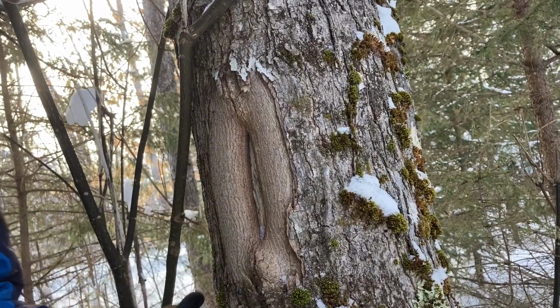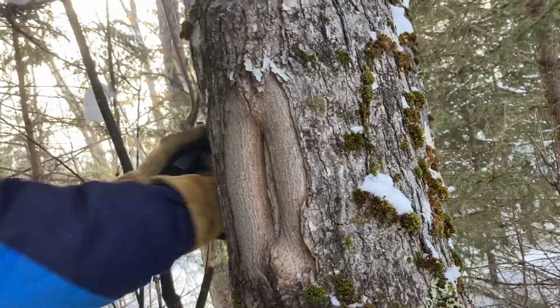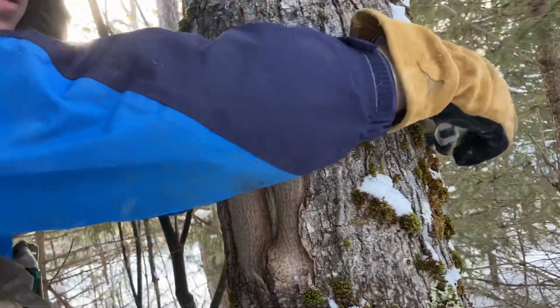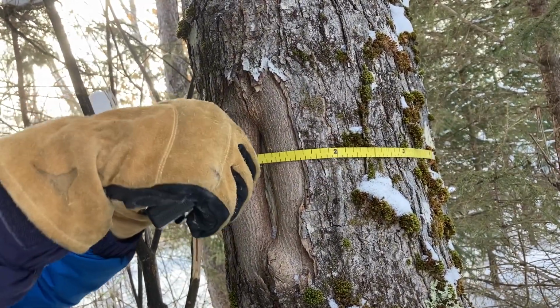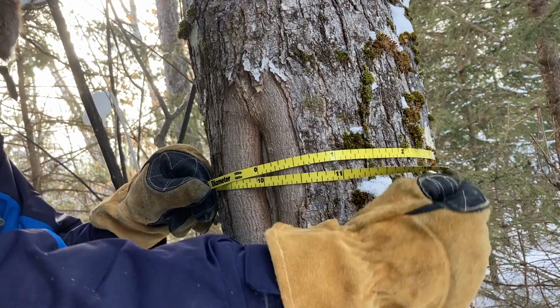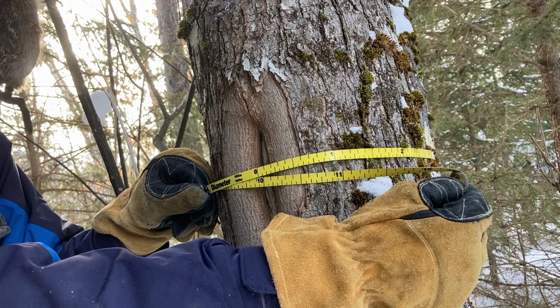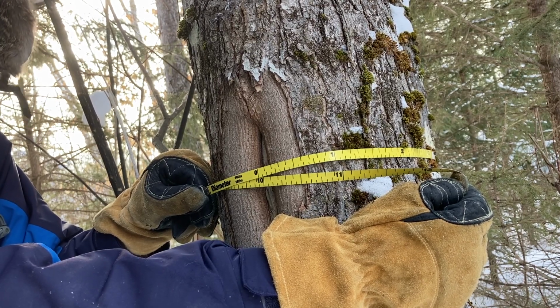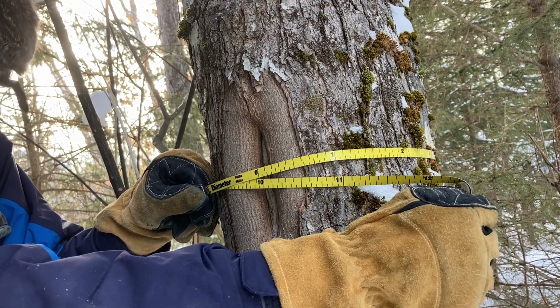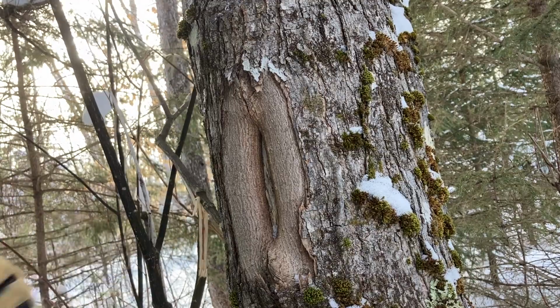So to measure trees, you want to get this branch out of the way, get something about chest height. And you can see there, that is just under 10 inches in diameter. This is a diameter tape, and we use that to measure the trees out here. Saves you having to do all the fancy math as to how big this tree is. It's already done for you. And so that one's not in. So let's go find another one.